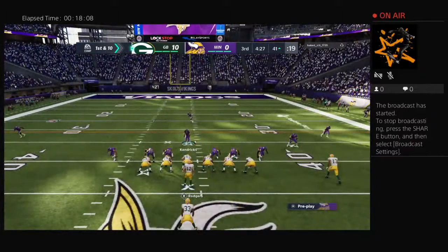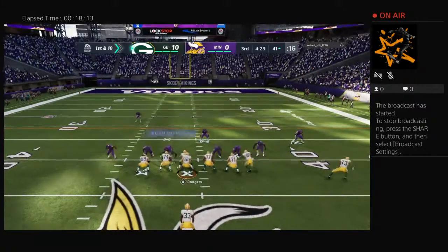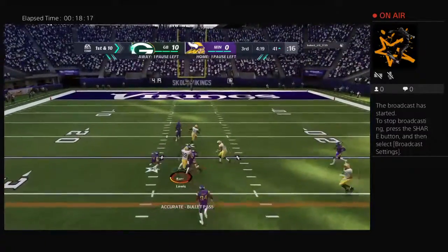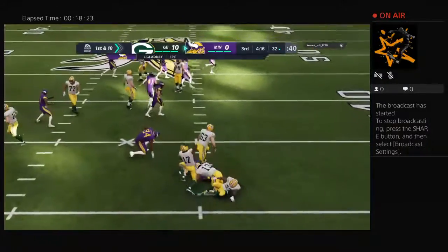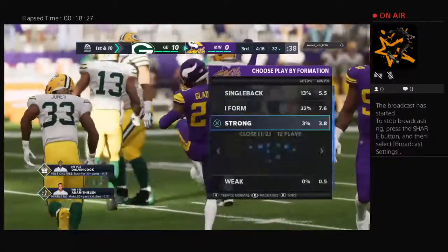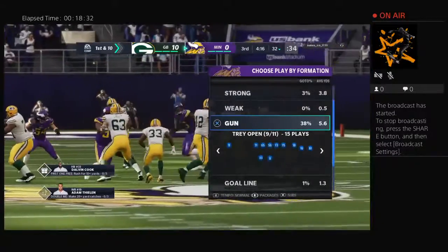From Viking territory now, they'll come up 1st and 10 at the 41. On play action, now Rodgers. The ball popped in the air and intercepted. Picked by Jeff Gladney, and he'll get this back to the 32-yard line. That is just what this defense was hoping for, an interception on the opening possession of this 3rd quarter.